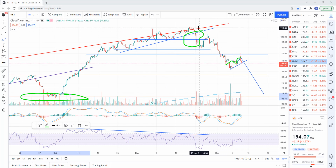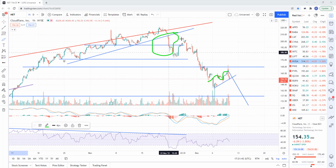Again, not the most objective area to short, because the most objective area would have been right there. I have it circled. That's your sell signal. And that would have been the lowest risk area. Now it's definitely higher risk, but wanted to point it out.